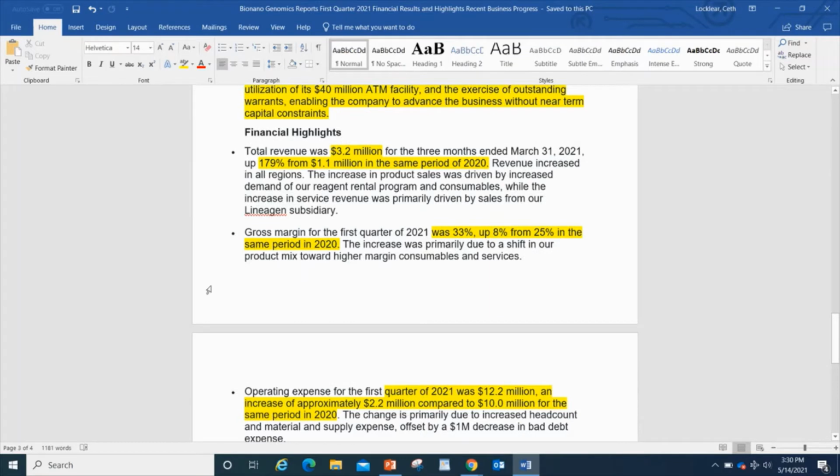Now, let's get straight to the financial highlights. Total revenue was $3.2 million for the 3 months ended March 31st, 2021. This is up 179% from $1.1 million in the same period of 2020, which is unbelievable. Revenue increased in all regions. The increase in product sales was driven by increased demand for the reagent rental program and consumables. When it comes to the gross margin for the first quarter of 2021, it's up to 33%, up 8% from 25% in the same period in 2020.